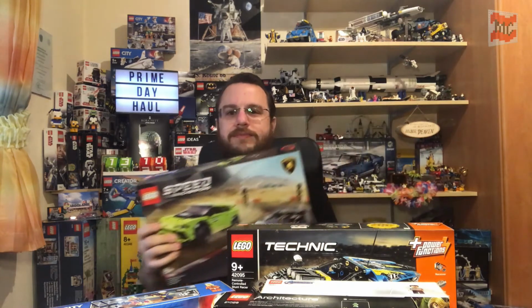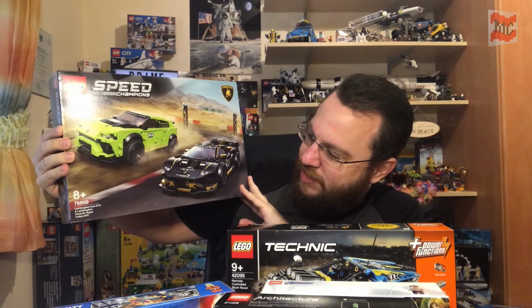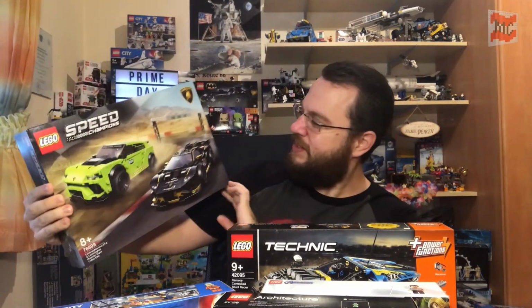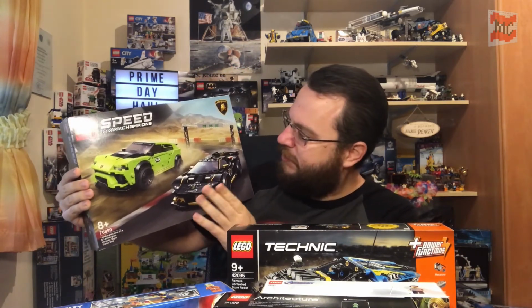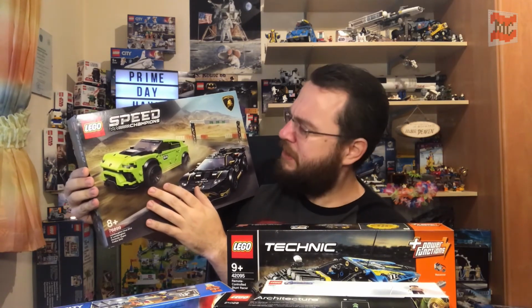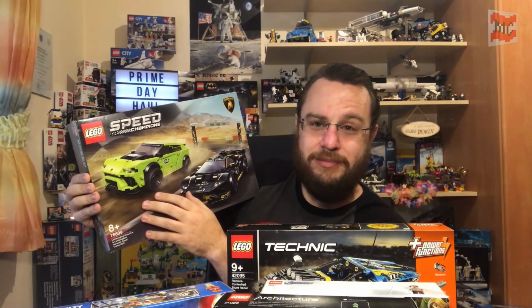So, and one final set. Some more speed champions, Lambos. The Lamborghini Urus STX and the Lamborghini Huracan Super Trofeo Evo. Wonderful cars. I love both of them. I know a hell of a sticker ride this build, and yeah, you know, some don't like the Urus in real life too, but somehow I like the idea. A supercar with, yeah, somewhat off-road mentality.